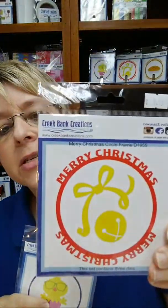Okay, so to coordinate with the angel side circle that we're going to use tonight, we have the Happy Thanksgiving stamp, and it does have the pie on it. Diane Morris, you'll be happy to know the pie fits in the window. We'll talk more about that later. Merry Christmas has the bell and the bow on it. And then Happy Easter. These are designed to fit in the panel of the angel side circle card.